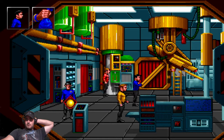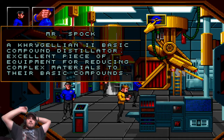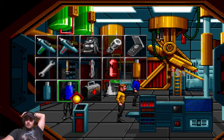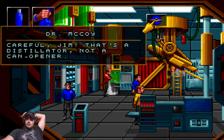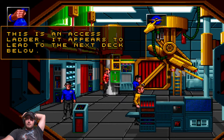He's already cured, Jeff. A Crigelian II basic compound distillator. Excellent piece of equipment for reducing complex materials to their basic compounds. Okay. But I can't put this in. Careful, Jim. This is an access ladder.